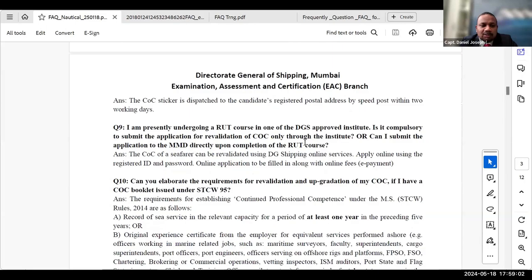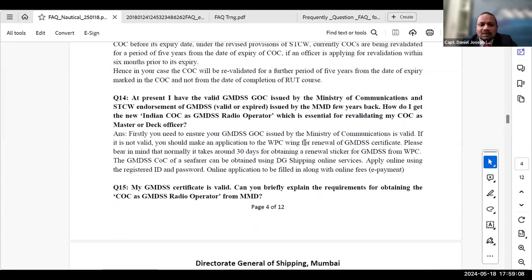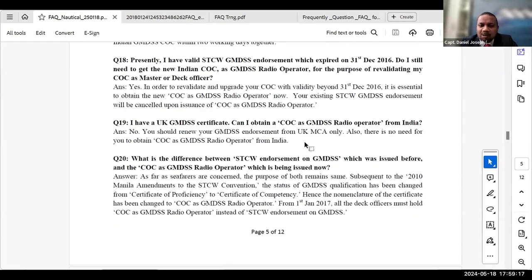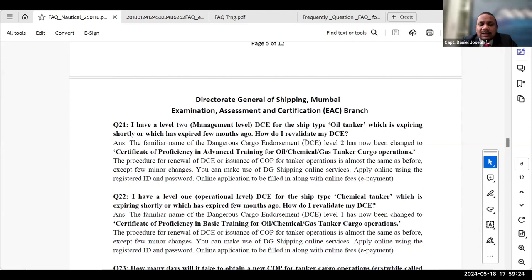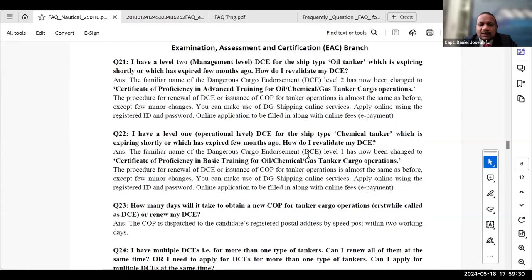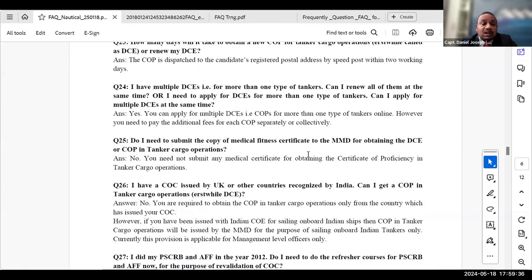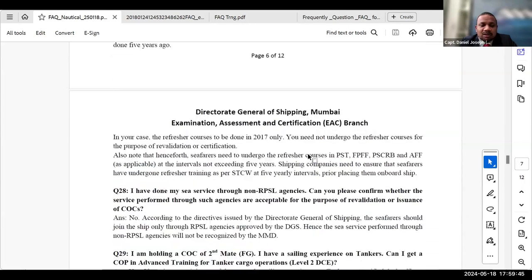What are the details about the RUT course? What are the requirements related to COC? What is the requirement related to GMDSS? And how can I obtain a GMDSS radio operator license in India? Then related to oil tankers and tanker-level courses. What are the requirements of medical fitness? What are the details if a person has a COC from UK? What are the refresher course requirements?